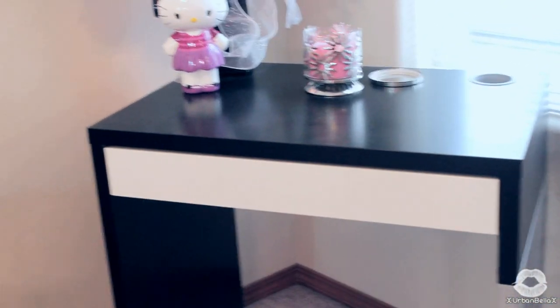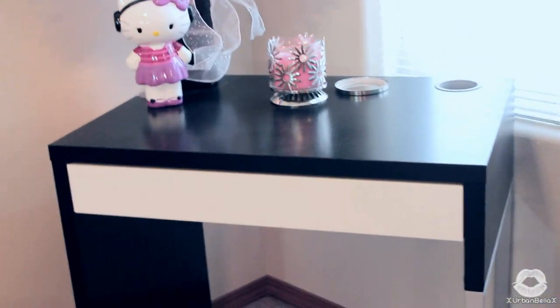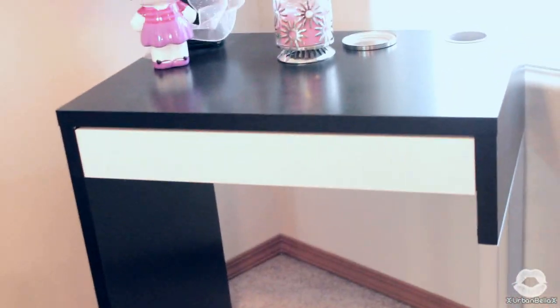And honestly, if you ladies are looking for something small that you can convert into a vanity, or even a really small desk that you can put your laptop on, I would seriously recommend this, because for $49, it is such a bargain. And then on top of my desk, we have a few random doodads.